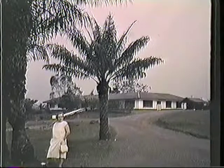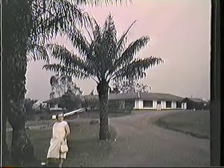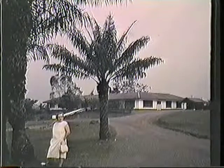This is the private school where the Liberian and European children of the staff members of LMC go to school.